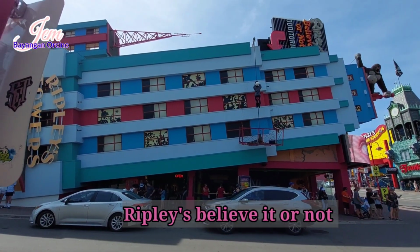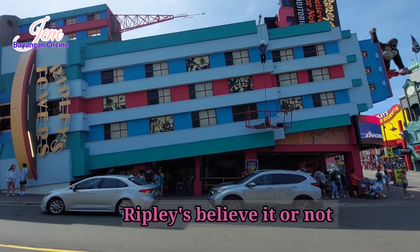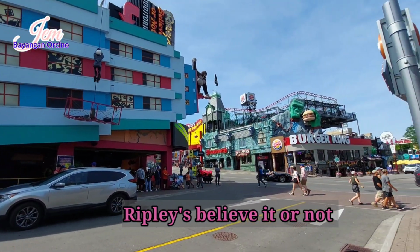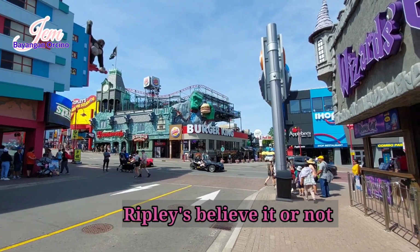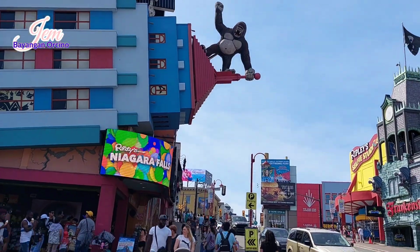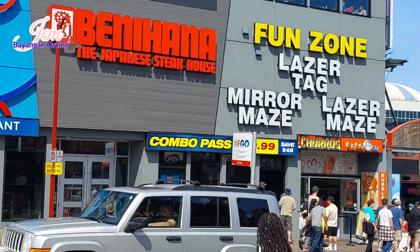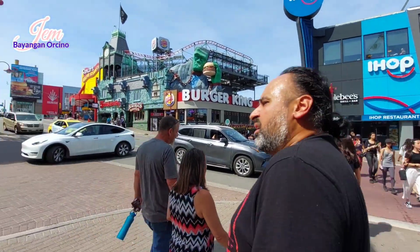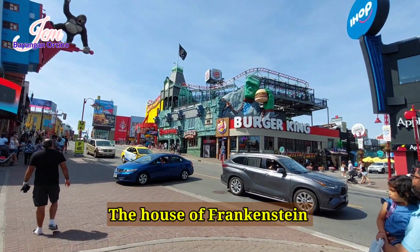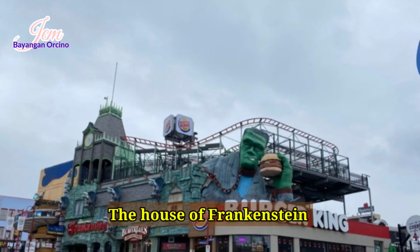Ayan, beautiful people, andito tayo sa Clifton Hill and dito makikita natin yung replicas, believe it or not. Ayan, makikita natin si King Kong and ganyan talaga yung ingay dito sa taas kasi super busy street dito and maraming amusement buildings dito. Okay, ayan. And dito sa kabila makikita natin din yung bahay ni Frankenstein. Ayan siya. Ayan, may hawak pa siyang burger. And sa taas, pwedeng sumakay ng roller coaster.